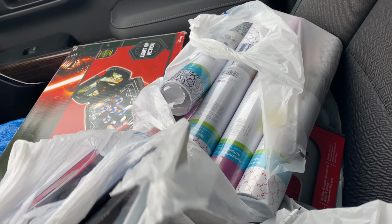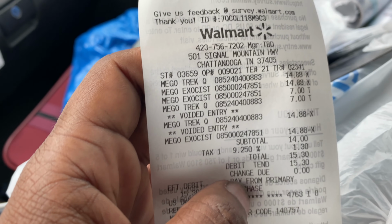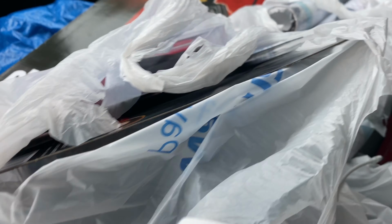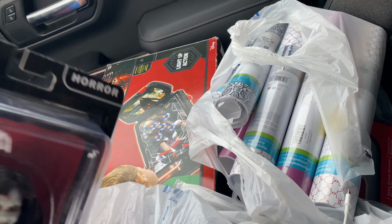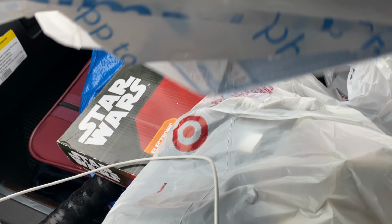All right, so he had to go in and manually change them because it wasn't ringing up as $7. But as you can see right here, he changed the price. That was $14.88. That's what it actually says on the front, $14.88, but it had a $7 sticker on it. These are selling for like $30 or $40 online. This other one, I don't even know who this person is, but hopefully we can make a nice little profit on it.